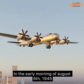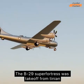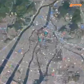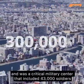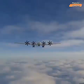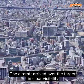In the early morning of August 6, 1945, the B-29 Superfortress took off from Tinian. The bomber's primary target was the city of Hiroshima. Hiroshima had a civilian population of almost 300,000 and was a critical military center that included 43,000 soldiers. After 6 hours of flight, the aircraft arrived over the target in clear visibility.